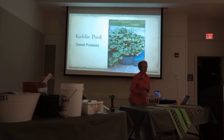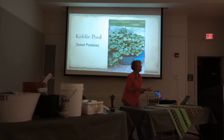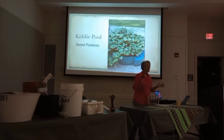Now, this is my favorite, kiddie pool. So in our group of ladies at church, we've been trying to encourage each other to grow sweet potatoes because they're so good for you and they're so easy to grow. Well, she has a swimming pool in her backyard, and she teaches swimming to little kids. For 20 years. And there's no room for a garden. So she thought, a kiddie pool. So she put soil in it with holes at the bottom so the water could come out, it wouldn't get waterlogged.